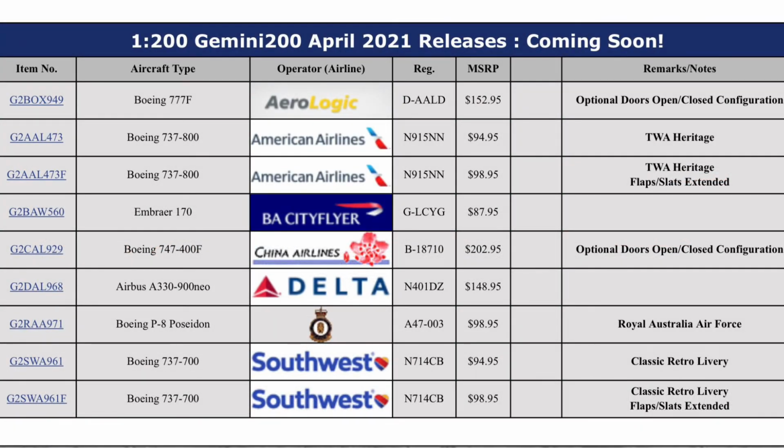Just want to do one last check to make sure I didn't skip anything, and it looks like I did not. So really good set this month. I'm really liking this. So not as stellar as March was, but definitely some really good releases out of this one.